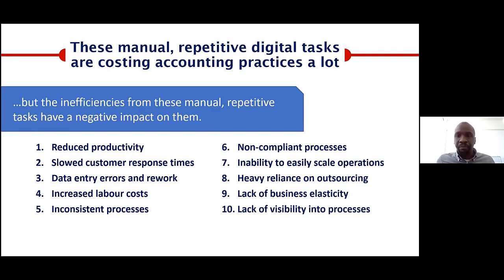If you think about your business for a second, I'd like you to pop in the chat box which of these impacts manual repetitive tasks could be having on your practice. From our experience, we find that a lot of businesses have these kinds of challenges. These manual repetitive tasks could translate to a reduction in productivity. It could result in heavy reliance on outsourcing in a lot of cases, because as your business grows, you're going to need more and more people to even keep the lights on and do basic tasks, which in itself increases the labor cost to the business, right?